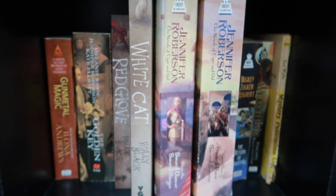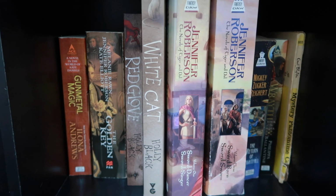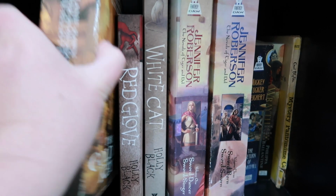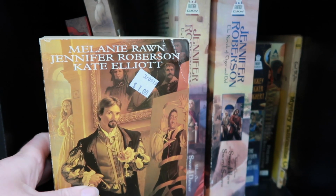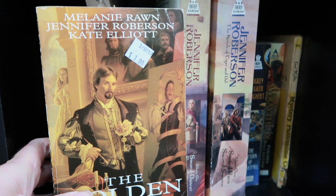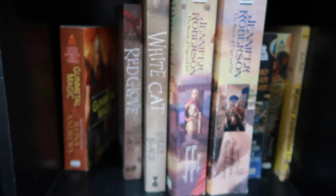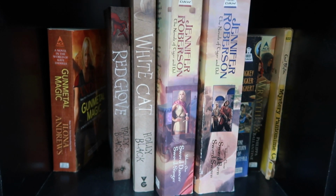Okay, then the brown books spilled over into this section. So I don't know when I'm going to get to, oh, this is tight, this section. The Golden Key by Melanie Rawn, Jennifer Roberson, and Kate Elliott, all authors that I love, but whoa, that's going to be a dense fantasy. You know what, I'm not putting that back in now until I've shown you some more of these books.